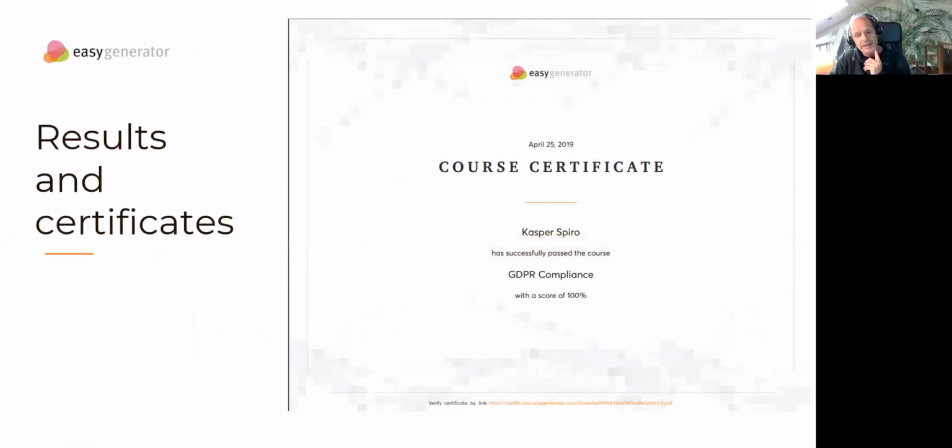There's a bit more in Easygenerator. So although we are an authoring tool, I already showed you that you can publish a course inside Easygenerator, so we can host a course as well, which makes it a sort of YouTube video kind of thing. So with a link or an embed code, you can share it with people. So you can share a course via Skype, or I could put a course in the chat window and you can actually take it.